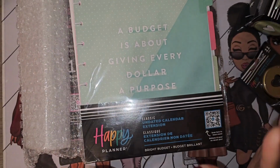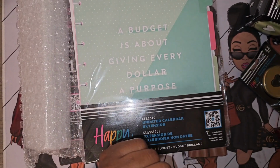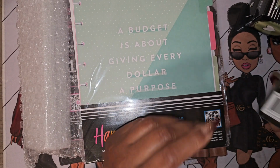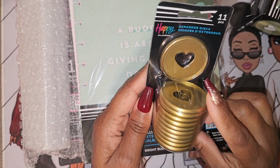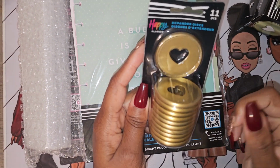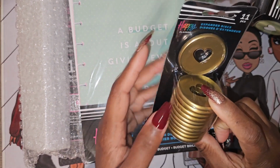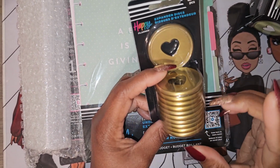I've said that when I purchase things, I purchase things with some intention. So the last pair of expander discs that I had, I ended up giving to one of my girlfriends. So I didn't have a set of expander discs. These were on clearance. They are the plastic ones.